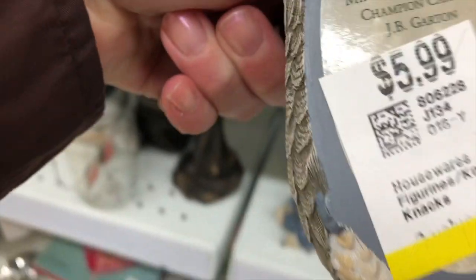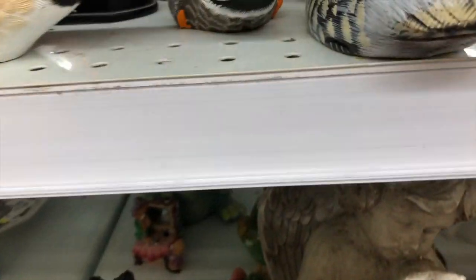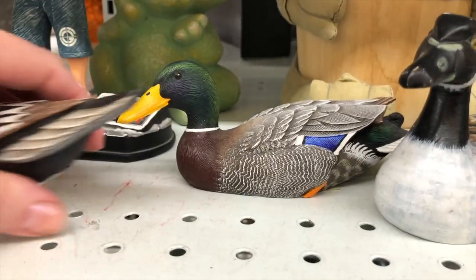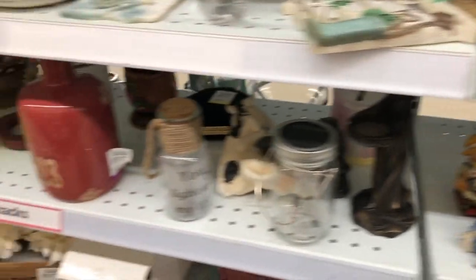And these ducks, look at these. They are beautiful. There was 3 of them. Wooden ducks, hand carved. They were so gorgeous. And I did actually end up picking those up. They're beautiful. Great resale value on those as well.